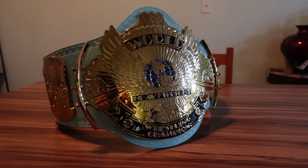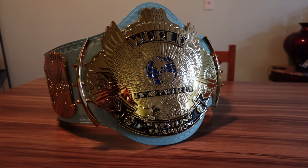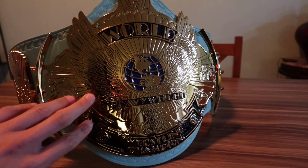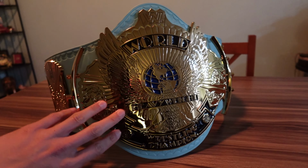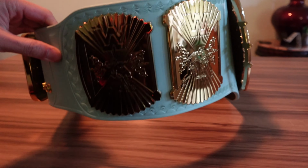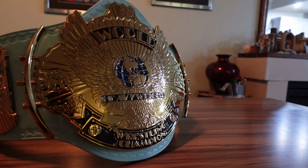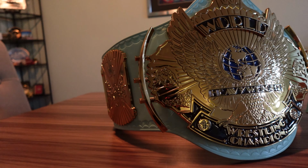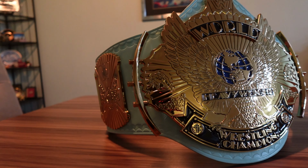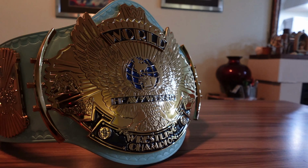And saving the best for last is version 2 of the Blue Winged Eagle. Like I said in my previous video, the Winged Eagle is my favorite design. Just look at it. This looks like a prestige world title belt. I love this design. Just like with the Big Eagle and the Big Gold, this has that world championship class. In my opinion, this is the epitome of world title belts in WWE's history. I think Big Gold, Big Eagle, and Winged Eagle are the best world title belts of all time.